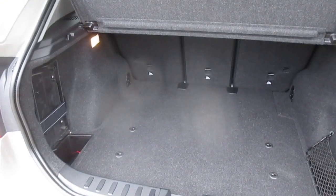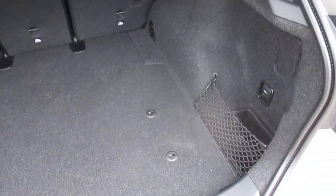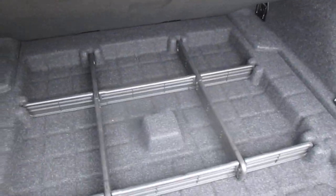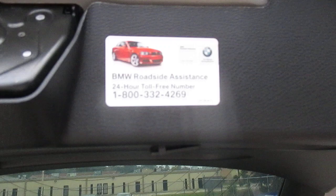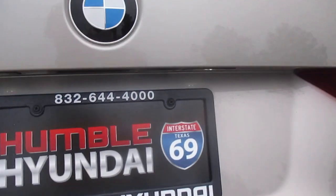Now again, being the smallest of the X series of SUVs, it definitely is not going to be as spacious as an X3 or an X5, but for what you have, there actually is a fair bit of space back here. You can actually lift up the rear floor. You got a little bit more space underneath. Very, very nice. Got your license plate frame. It looks like a jack or a first aid kit or something in the corner. And then of course you got BMW's roadside assistance right inside the tailgate, just in case something bad happens.